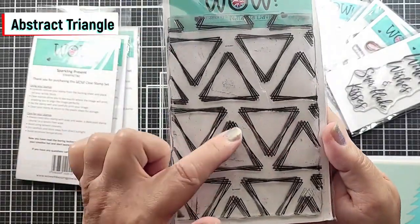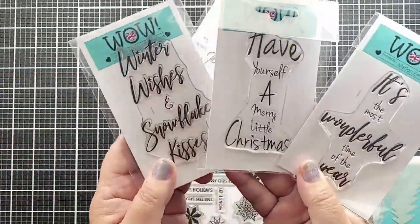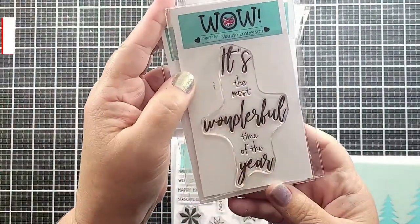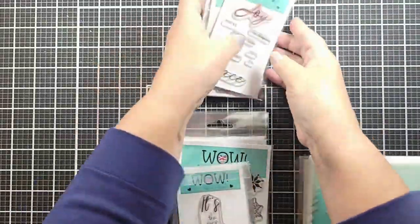And this is a really pretty abstract that could be used year-round. I have a really cool card to show you later on with that. The sentiments, I think, are a lot of fun. These are really big sentiments, which I think could be a great focal point for your Christmas card to make a quick and easy one.